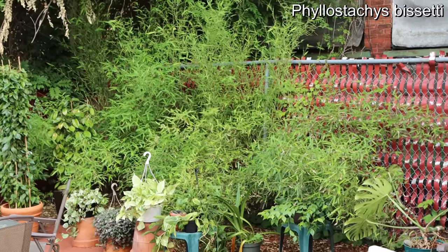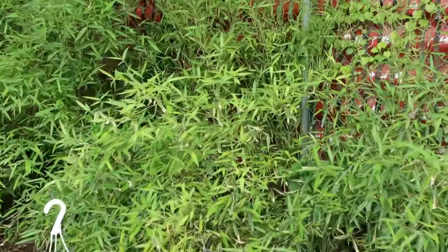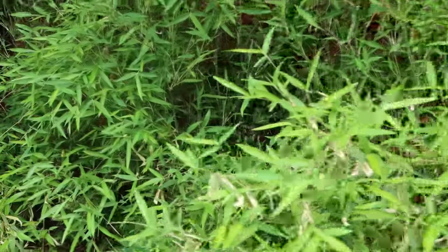Okay, one more non-houseplant plant. This is Phyllostachys bassettii. It is a type of bamboo. And before you come after me, we are surrounded by parking lots. There is nowhere for this to go.